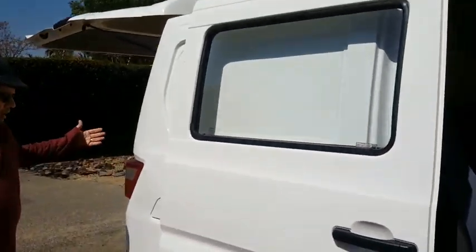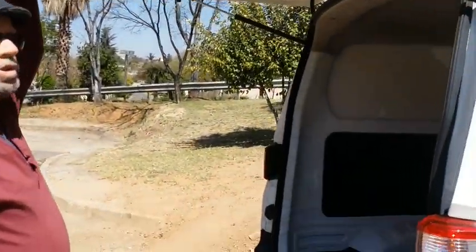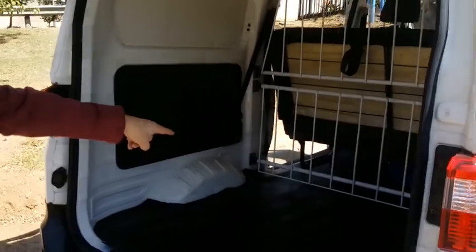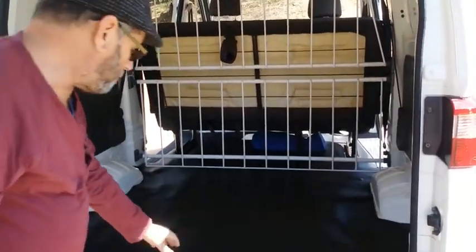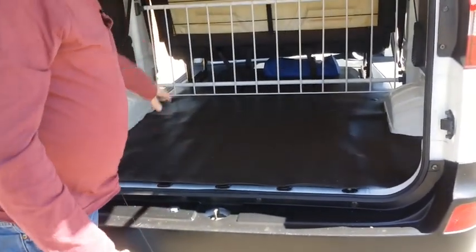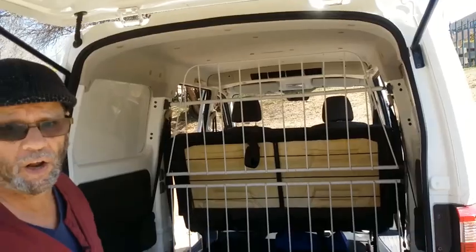And then of course you come around to the back over here, and you can see it doesn't open all that high, but it's okay for me. But talk about a nice large load area. It's very big over here, lots of space, nice rubber mat over there. Either way, whether it's the 2-seater or the 5-seater, it's rated for a 1-ton load.